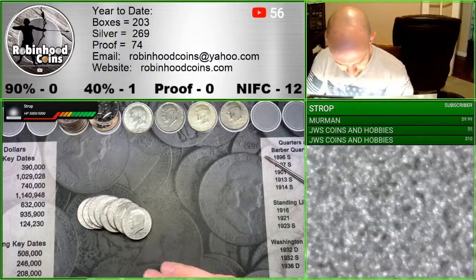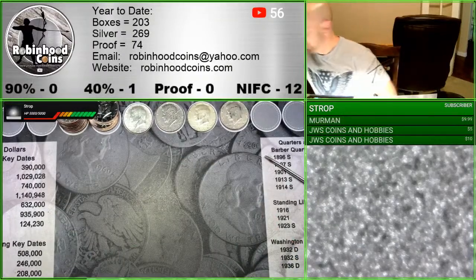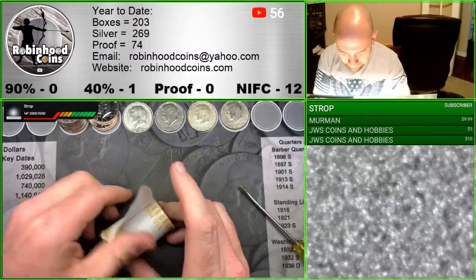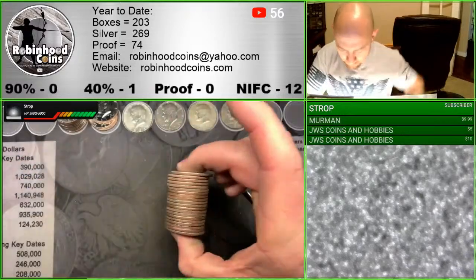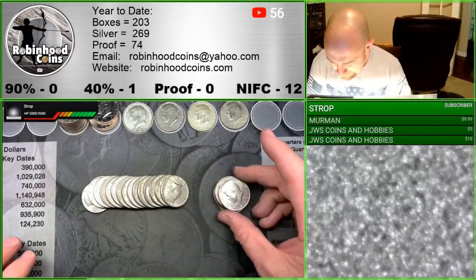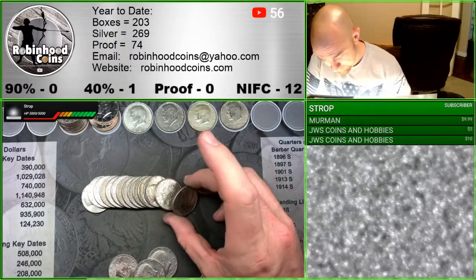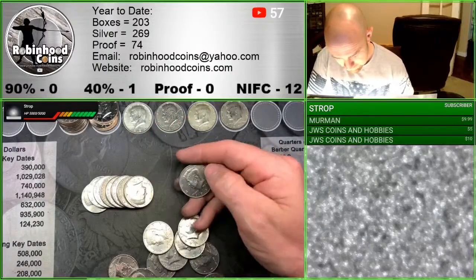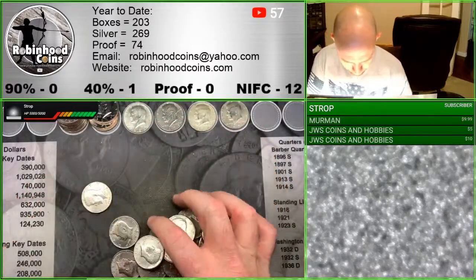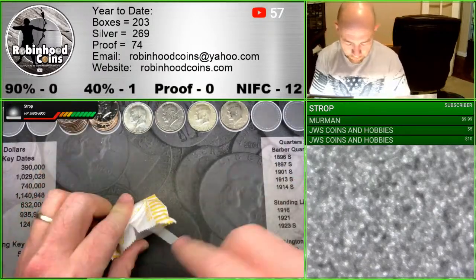Yay! I know, I'm saying yay too. Hopefully we can find some more. A couple people were saying too that we needed to find some silver, and we have. Now we just need to fill the board to give us some luck on a 90 and a proof. A 90 and a proof. Or a proof 90. That'd be cool. That would be really cool. Take care of two birds with one stone. It would be cool to give away. I don't think I've found a silver proof yet.